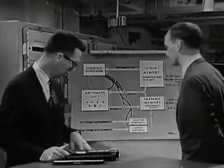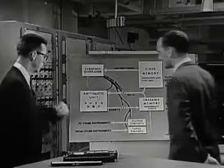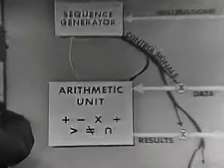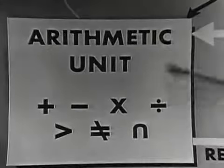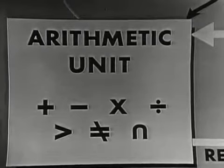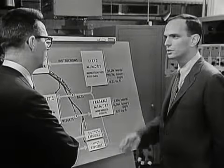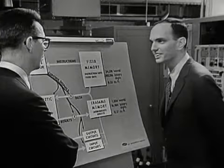If we look over here, I can show you more about how the computer operates. The adding machine of this computer is a high-speed arithmetic unit which carries out the fundamental arithmetic processes. All of the complex operations that we've seen today can be broken down into long lists of arithmetic.